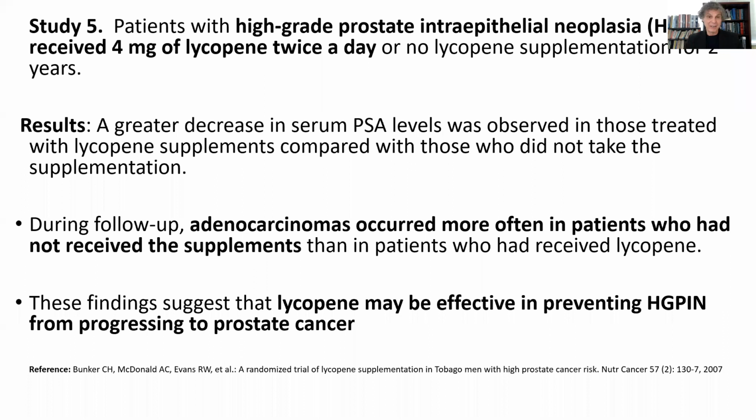And the same thing here in men that have this high-grade prostate intraepithelial neoplasia, or PIN, which is the precancerous condition, just giving them 4 milligrams of lycopene twice a day. It's not very much, right? During the follow-up, the adenocarcinomas occurred more often in the patients who did not receive the supplement. So after a period of time, the group that didn't get the lycopene showed a much higher likelihood of the precancerous condition moving on to be a true malignancy. So lycopene may be effective in preventing precancerous lesions from progressing to clinically significant prostate cancer.